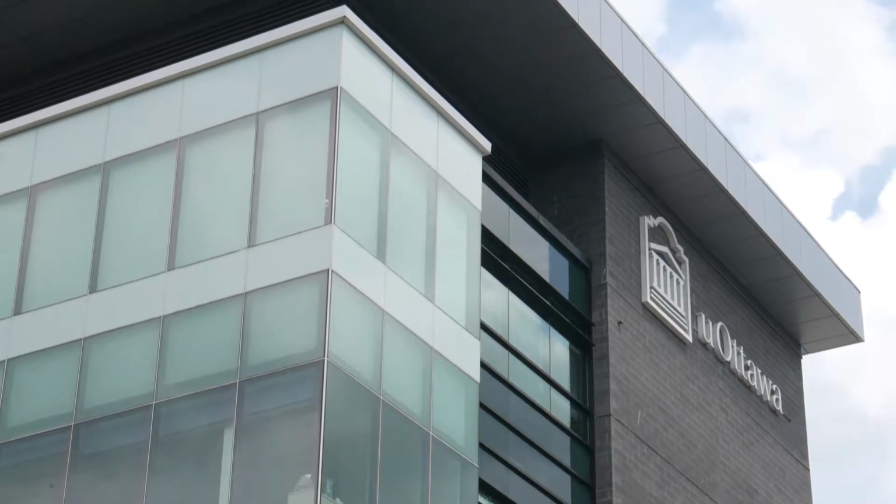Welcome to the Advanced Research Complex. My name is Carly Cran and I'm a research scientist with the Lalonde AMS laboratory.